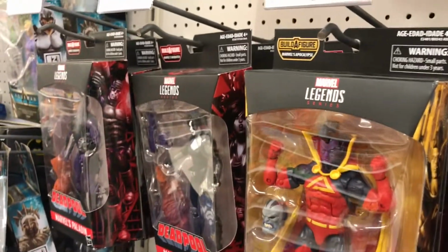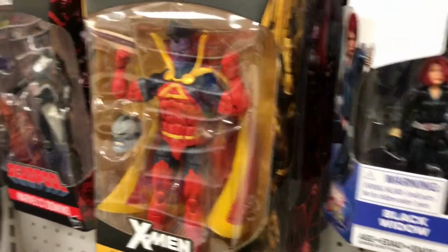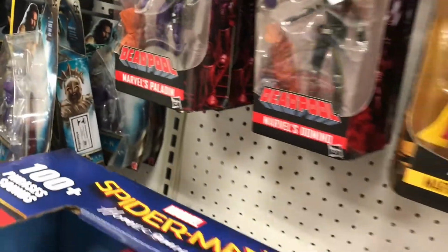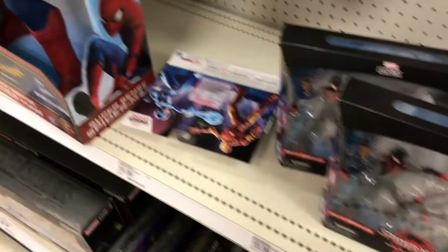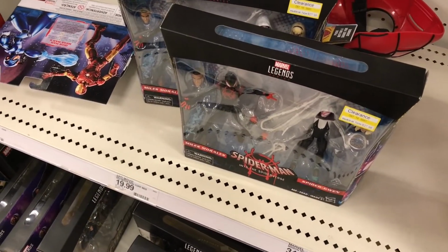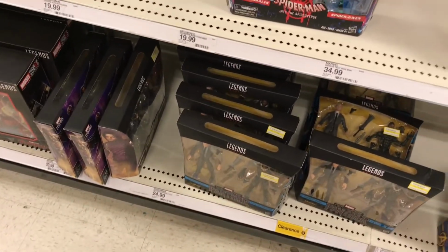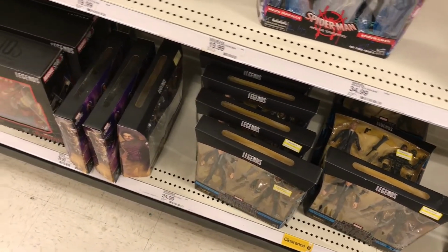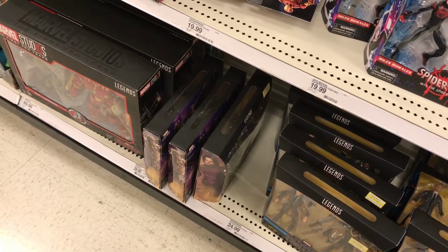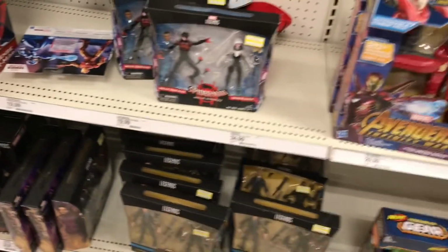But the state of this Target is abysmal when it comes to Marvel Legends. Take a look. Paladins all day long, Gladiator or two, and a Domino, and that's about it. They do have a couple, which they didn't have before, of the Spider-Gwen Miles Morales Spider-Verse set, and they've got a bunch of the Killmonger Ross, and they've got a bunch of the Falcon Bucky sets, so not much.